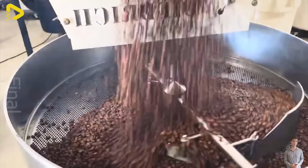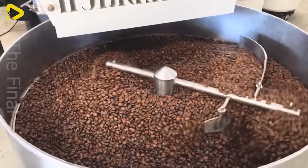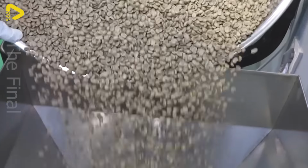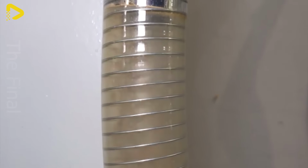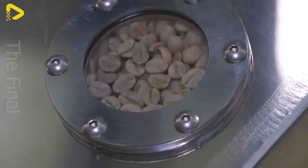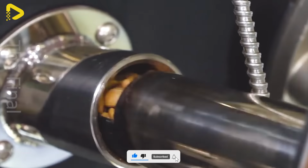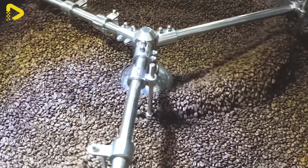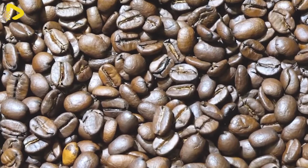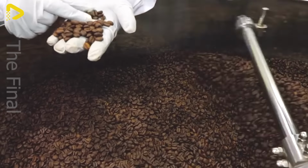The coffee bean roasting process is a crucial step in creating the distinctive and flavorful taste of coffee. Firstly, the pre-processed coffee beans are fed into the roasting machine, where they are heated at high temperatures. This process takes time depending on the desired roast level, transitioning the beans from green to brown and emitting their characteristic aroma. Once they reach the desired color and flavor, the coffee beans are rapidly cooled to halt the roasting process.